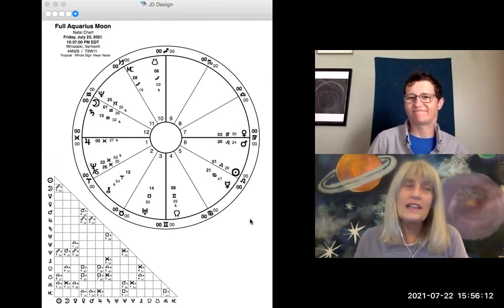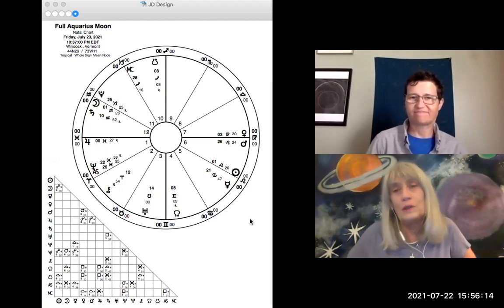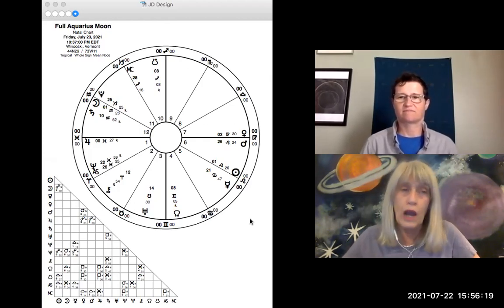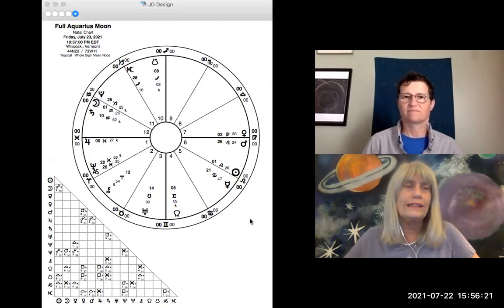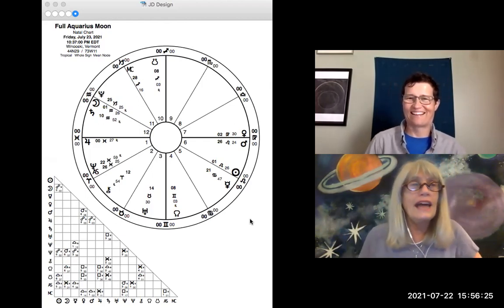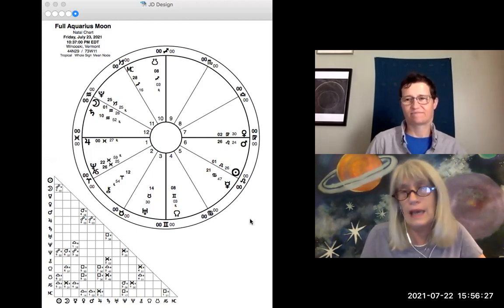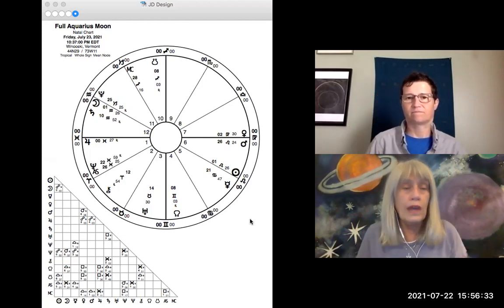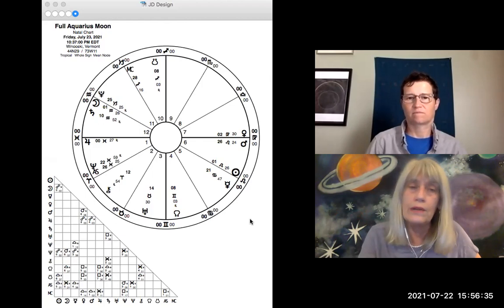Thank you. We are here today to talk about the Aquarius full moon, which is happening on Friday, July 23rd at 10:37 p.m. Eastern Daylight Time. So that's what we're looking at. We've got the chart set up here to see it.